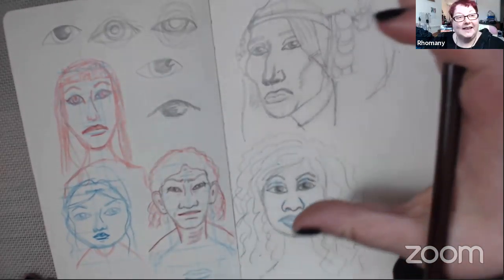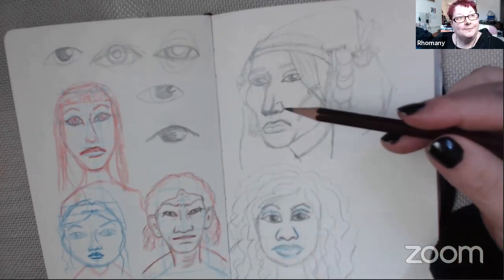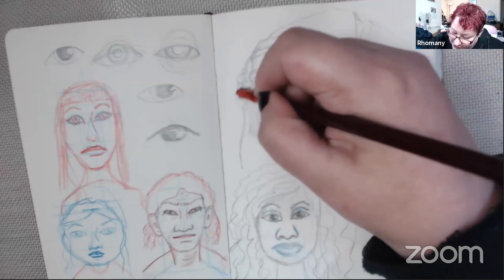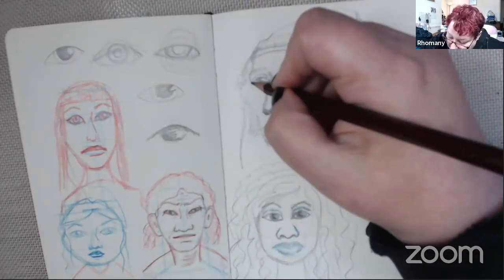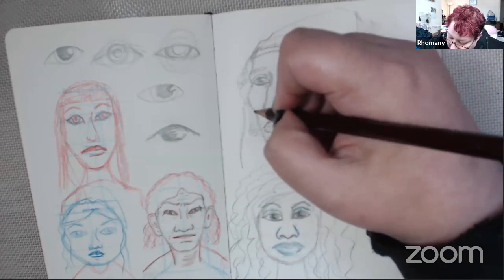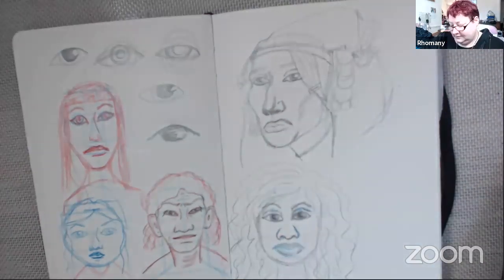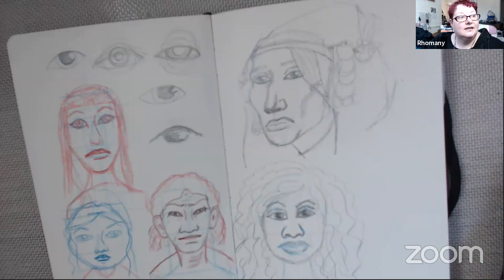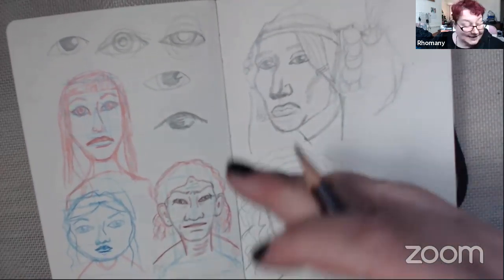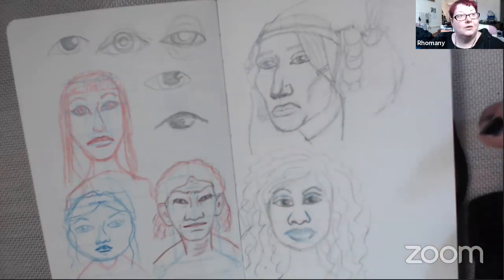So I will tweak this and play around with it now. Once you've got the basic shape, you can go in and erase bits and change bits. I do think that cheek looks a bit too much, even though that is the shape of her face. I think for the sake of the drawing, it would be better to bring it in just a little bit. I think that's better. Just shaving off a millimetre off a bit. Even though that is actually the shape of her cheek, I think the drawing looks better if it's not as defined.